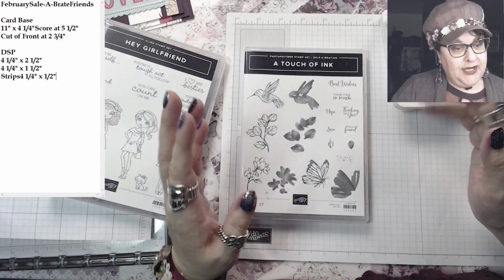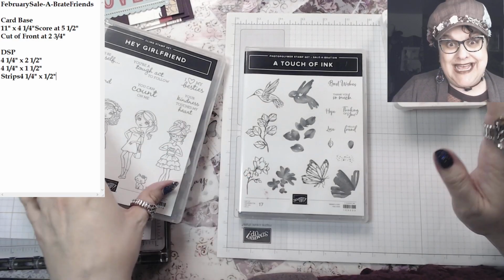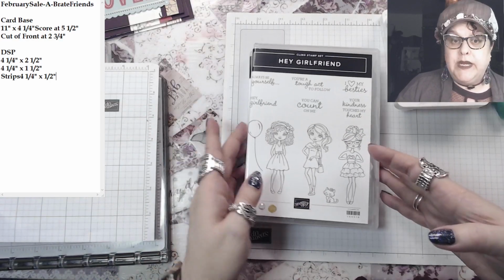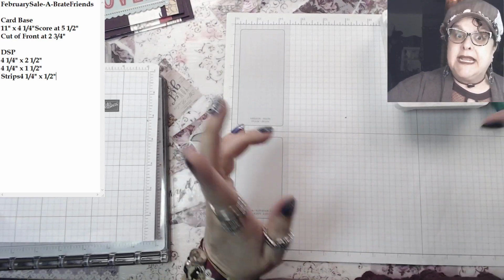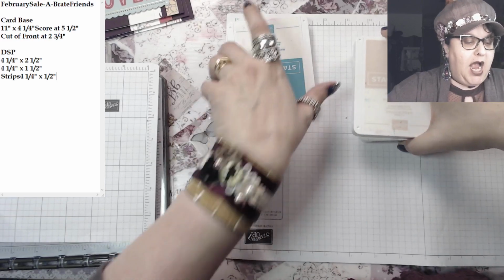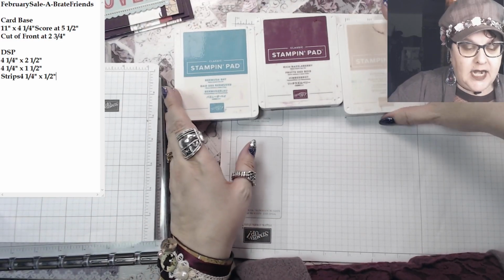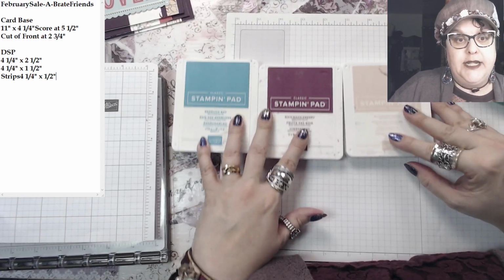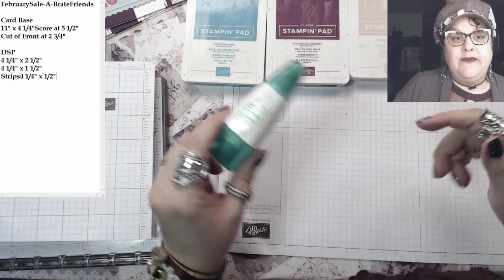Now, I am actually only going to use a few words and this little flower, believe it or not, stanza, but we will come back and visit that through the whole month then. My colors currently are Bermuda Bay, Rich Raspberry, and Blushing Bride. Gorgeous combo. I love the combo, and I always have glue.